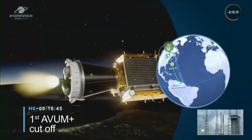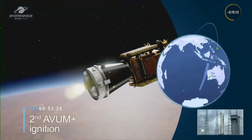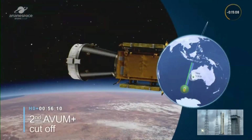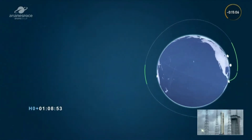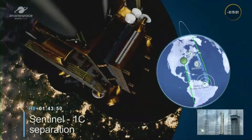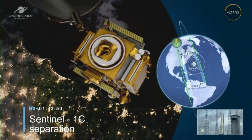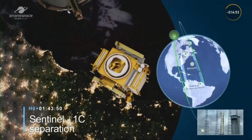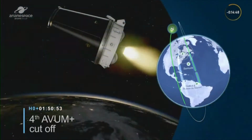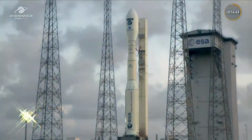And it will shut down about 8.5 minutes later, and we'll have a long phase, which we call ballistic phase, to lead us over Australia, where we will fire the engine for a second time. And then another ballistic phase will lead us over Cuba, where we will fire the AVUM upper stage for the 3rd time before reaching the precise orbit required for Sentinel 1C, and we'll separate it. The last step of this mission will be the final burn of the upper stage over Canada to ensure the re-entry of the upper stage and to leave no debris orbiting the Earth.